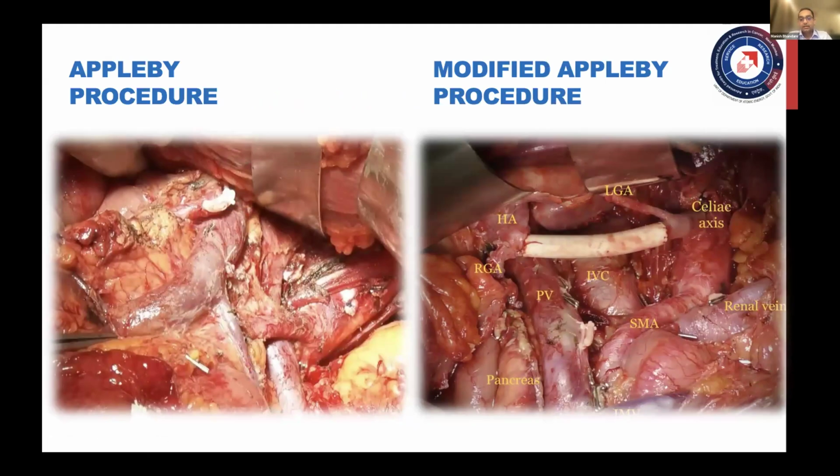But the prerequisite is that the gastroduodenal artery should be intact, as you see in the first picture, which is a classical Appleby procedure where there is no need for a reconstruction of the vessel because the GDA is intact. But if you have tumors which are going towards the gastroduodenal artery or distally involving the common hepatic artery or up to the bifurcation, then the resections would obviously require a reconstruction, either by a synthetic graft, or we can use native tissues, the saphenous vein, or sometimes a splenic artery segment can be used to reconstruct between the celiac axis origin and the hepatic artery.